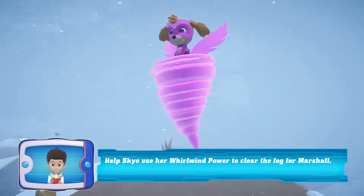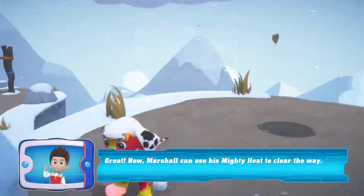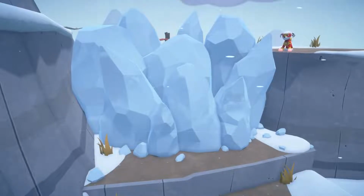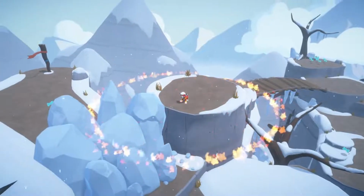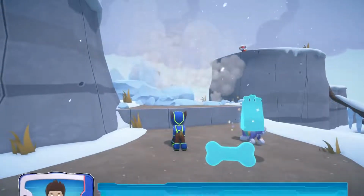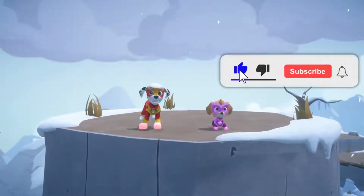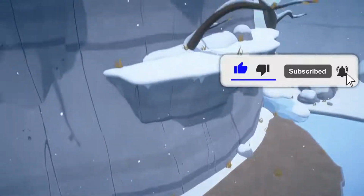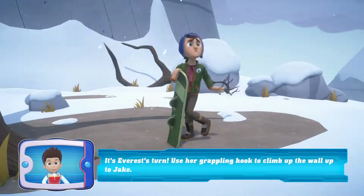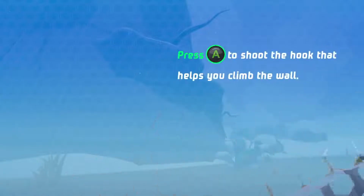Help Skye use her whirlwind power to clear the fog for Marshall. Great! Now Marshall can use his mighty key to clear the way. Let's go! Jake! Go up, it's Everest's turn. Use her grappling hook to climb. Climb the wall.